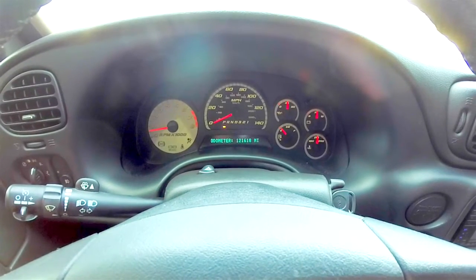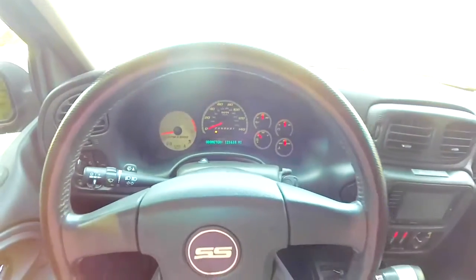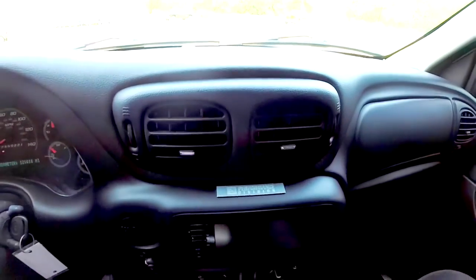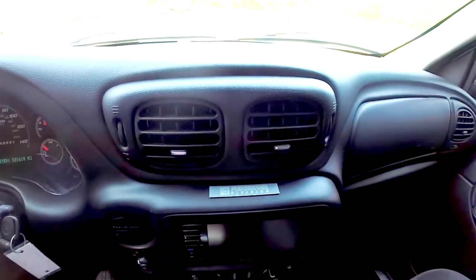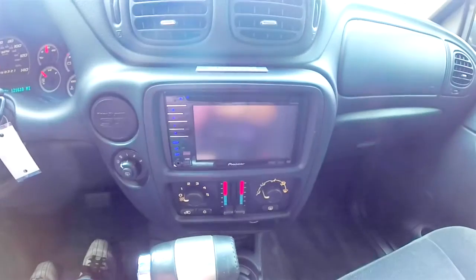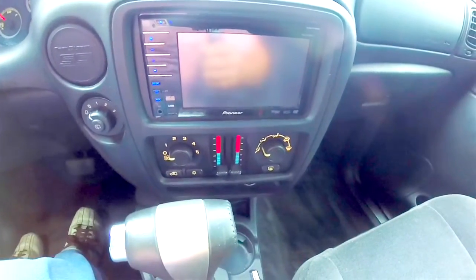Vehicle currently has 121,618 miles on it. Moving down the center stack, aluminum performance division plate. Does have an aftermarket Pioneer touchscreen display, dual zone front climate control.